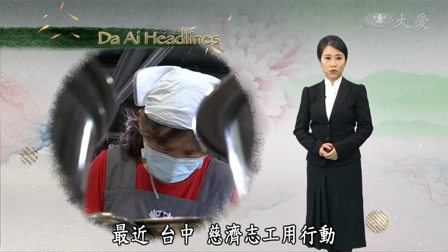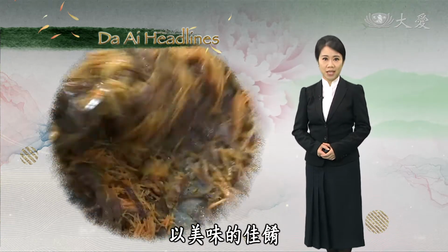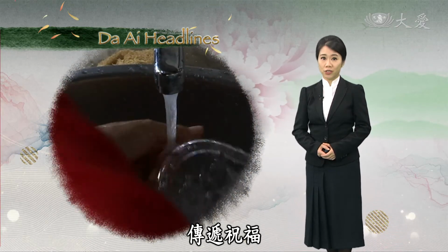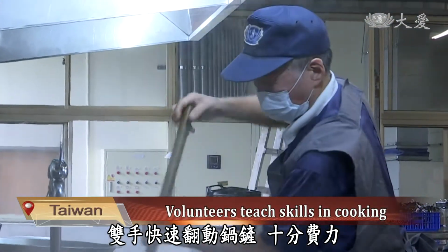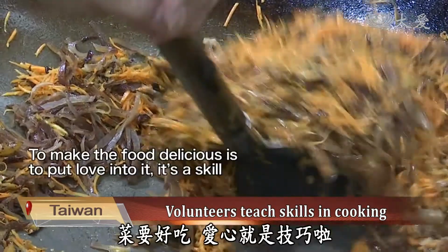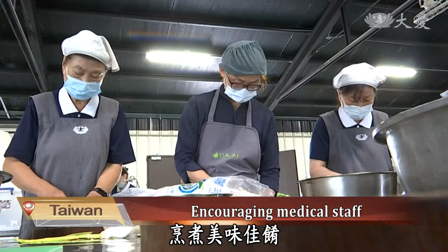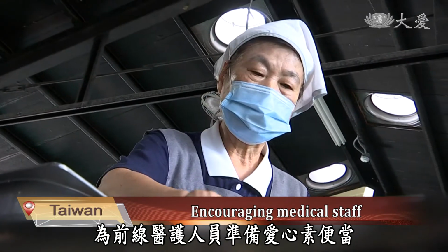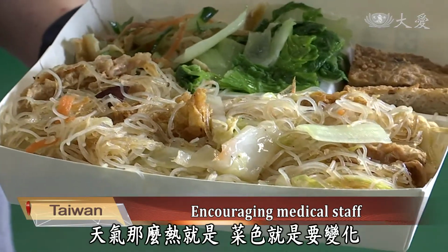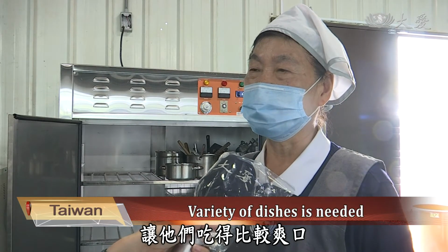Recently, Taichung Tzu Chi volunteers took shifts to make vegetarian lunchboxes for the healthcare workers fighting against the pandemic, sending their blessings in the form of delicious vegetarian meals. Stir-frying quickly with both hands is very laborious. Volunteers are busy cooking delicious food at the Xintian liaison office to prepare lunch boxes for the frontline medical staff. The weather is so hot, the dishes have to change so that they will have a good appetite and eat more.